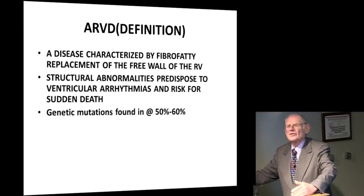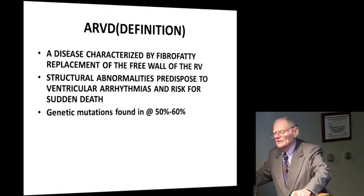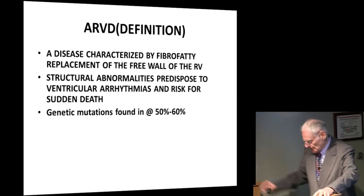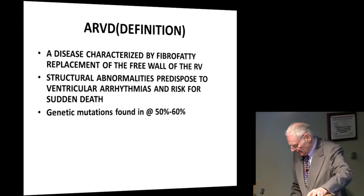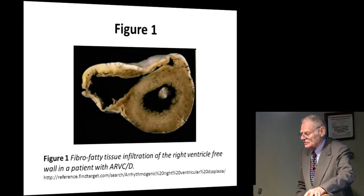So that, as you know, most of the cardiomyopathies are associated with ventricular arrhythmias, but this is a particularly important feature of this problem. And this is a genetic disease, and we can find the gene in roughly 50–60% of the patients.